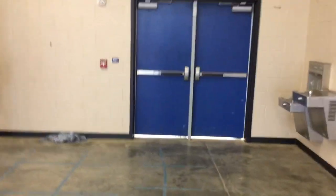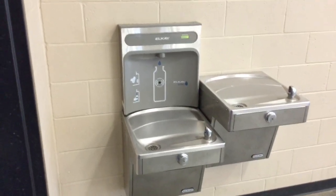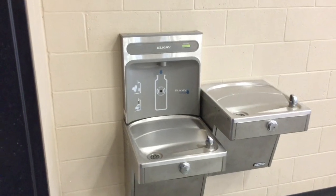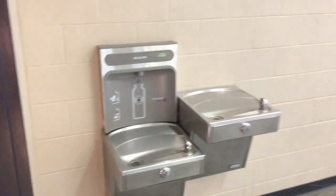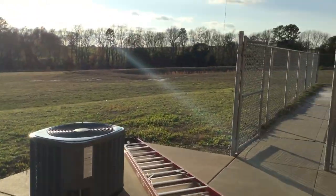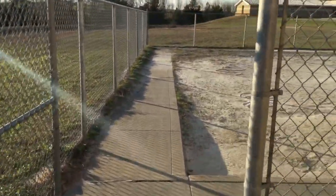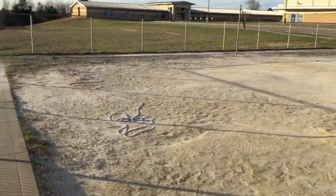We'll actually walk out this side door. And we'll notice the sand pit volleyball, but also I noticed this earlier, a few years back, in 2021, they added these water bottle filling stations. The back side of the field house is where they added the beach volleyball. A lot of our PE kids come out here.